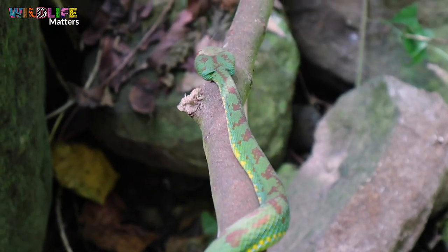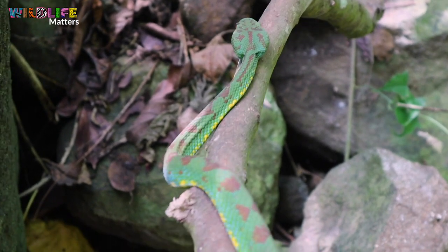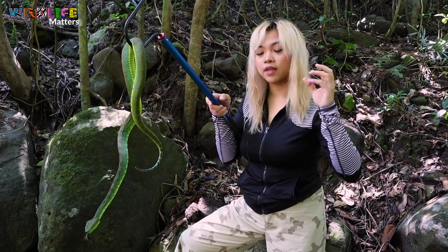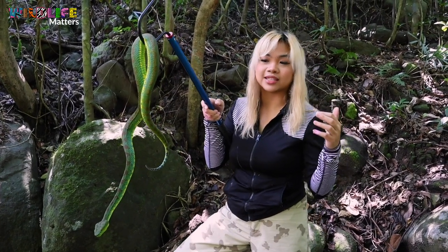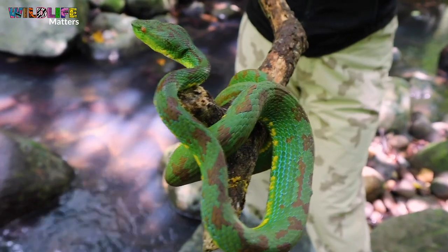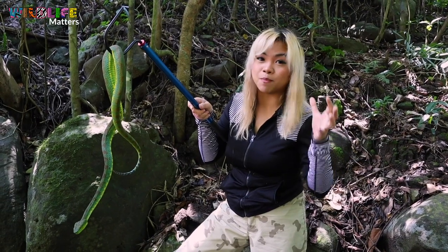So whenever there's a frog or a mouse, a rodent nearby, they can sense the heat from that animal in order to find it and prey on it. So this one is very sensitive to heat. Wherever the heat is, that's where it wants to go. If you've seen our previous video in Tuba, Benguet, we actually released the same species there, but that was a smaller one. This one is much bigger.